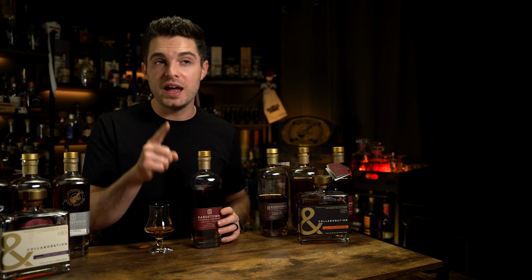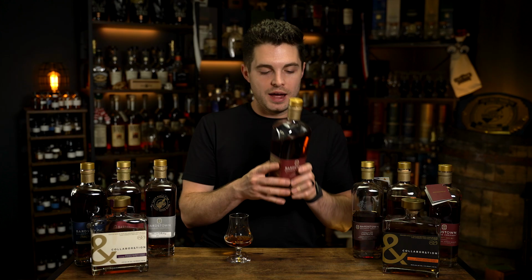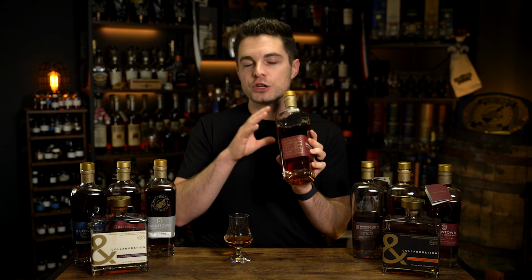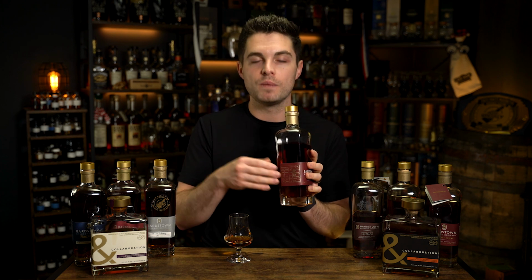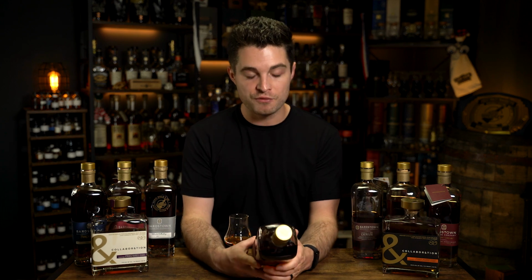Okay, so that's the bottle breakdown, but we also need to talk more specifically about the blend, and in the case of Discovery 8, the stave finishing that they're using for this product. As many of you know, if you've ever seen one of these Discovery bottles, they are extremely transparent with what they are doing with the blending and everything else, and they put that right here on the side label. So I'm going to go ahead and throw that up on the screen for all of you to see, and I'm going to read this out very quickly.